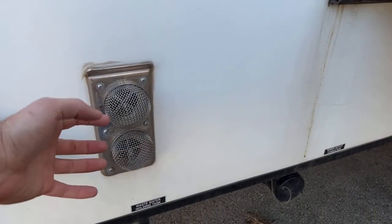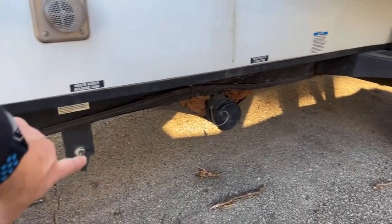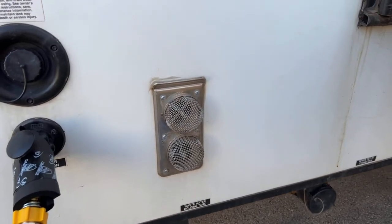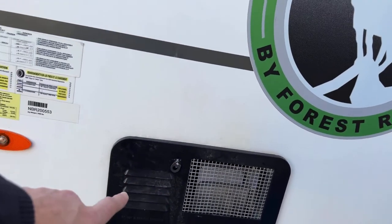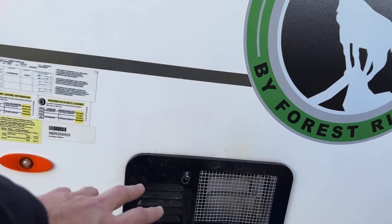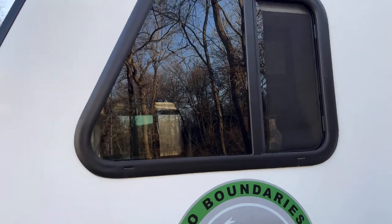This is exhaust for the propane, and then there's your black tank and your black tank pull. But that's where your propane exhaust from the furnace inside. This is your furnace, and you can actually, the hot water heater, and this is where you would drain it when you're winterizing it. Bedroom is right in there.